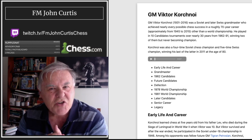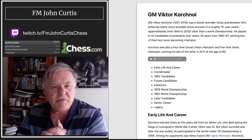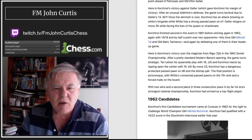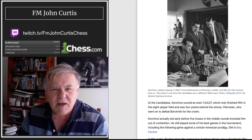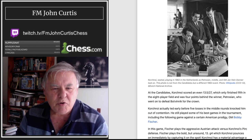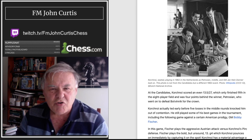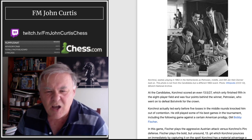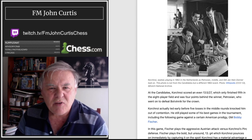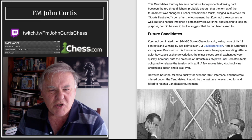There you go. He was 80 years of age. He won the Swiss championship. That's no mean feat. There we go. And that was the great Victor Korchnoi. There's a lot more about Victor Korchnoi. And as you can see there, there's some great players there. It's Korchnoi playing there, seated on the left-hand side. And you can see he's being watched by Tigran Petrosian, the great Tigran Petrosian, and Jan Hein Donner, Grandmaster Donner, on the right-hand side. The Tigran Petrosian was a great world champion, one of the greatest Russian world champions.